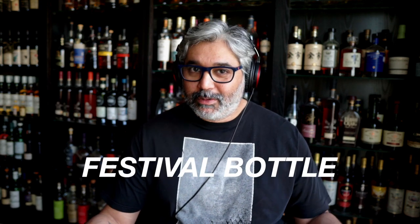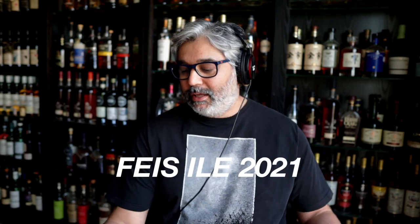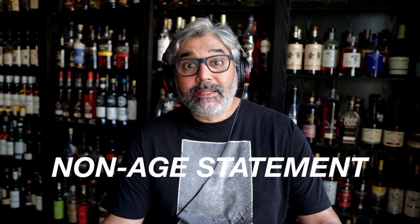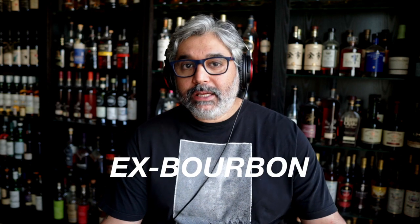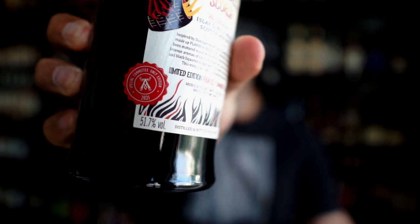So, we have with us the festival bottle. Actually, it's not the festival bottle. Sorry, it's the committee bottle of the Feis Ile 2021. This is the Ardbeg Scorch. And what do we know about this? It is non-age statement, surprise, surprise. However, it's been matured in ex-bourbon casks, which I like, and bottled at 51.7%, which also I like. And what's so different about this whiskey, you ask?